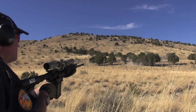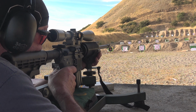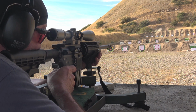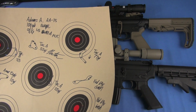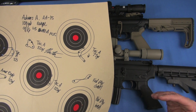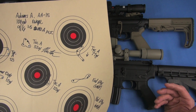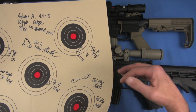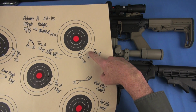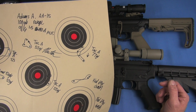Accuracy. Luckily, and I'm so happy, I only have one piece of paper to show you on the Adams Arms AA15, and it's okay. It doesn't super excite me though. TAC A gets a down arrow, and by the way, tacticalammunition.com 77 grain load is amazingly consistent. It is one of the most accurate 77 grain loads I've ever fired. It's just really excellent. It's not the fastest load out there, but dang does it tighten up the groups. I'm giving it a down arrow because a really good AR should shoot that into half MOA. And here we are looking at about a 2-inch group.